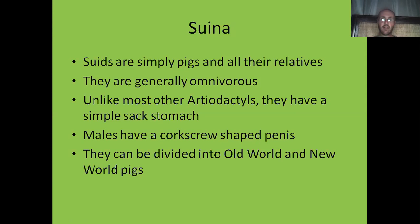So Suids are simply pigs and all their relatives. They're generally omnivorous to greater or lesser degrees. And unlike other Artiodactyls, they have a simple sac stomach. Males have a corkscrew penis, and he actually has to wind his way into the female's vagina, and it can get lodged in there for quite a few hours. And they can be divided into Old World and New World pigs. The Old World is Africa and Asia, and the New World is the Americas, North and South America.